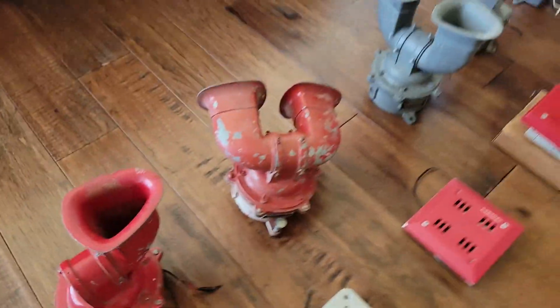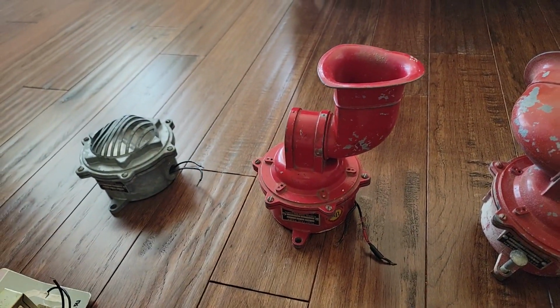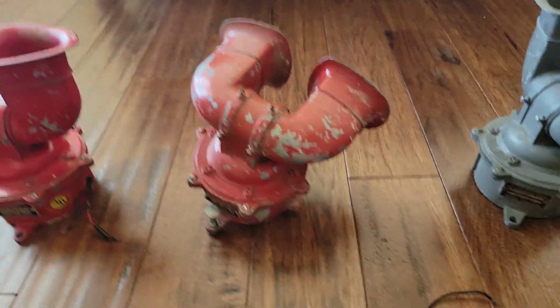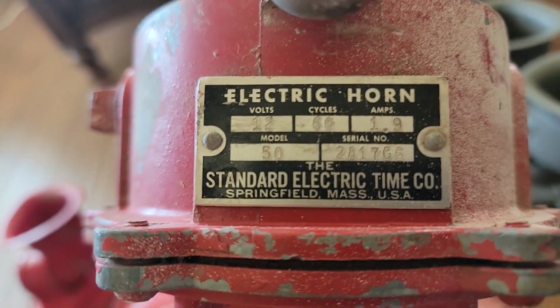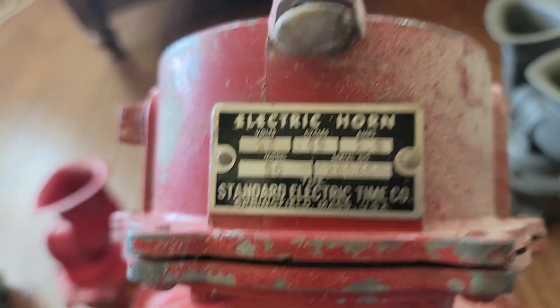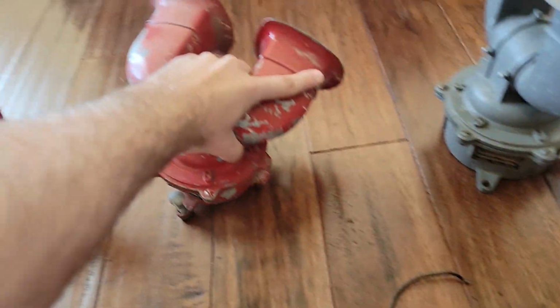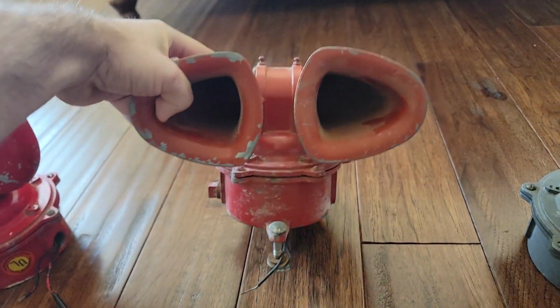And then my final device I have that has this striker mechanism with a flat diaphragm is a Standard Electric Model 50. This one's on 12 volts AC. Looks to be from 1956. This is a dual projector variant, dual gooseneck.